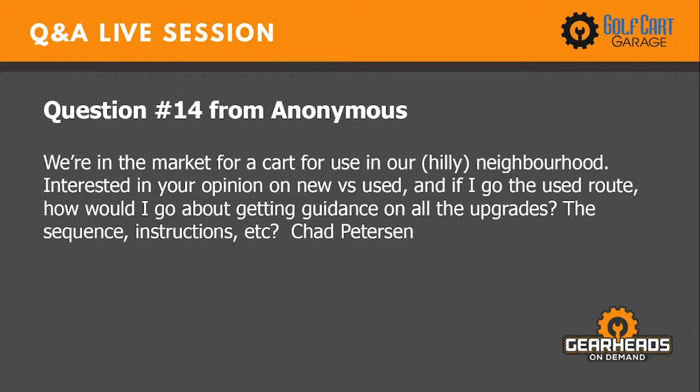14. We're in the market for a cart for use in our hilly neighborhood. Interested in your opinion on new versus used. And if I go the used route, how would I go about getting guidance on all the upgrades, the sequence instructions, etc.? Chad Peterson.